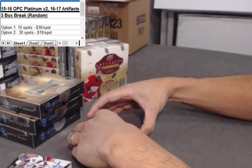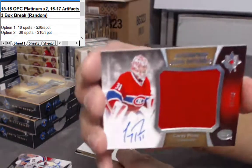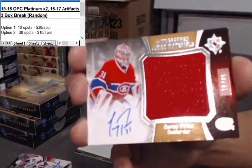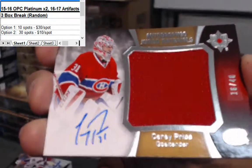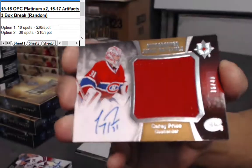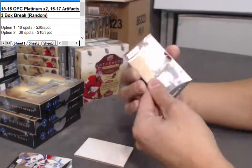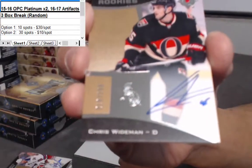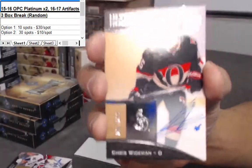Next card is a big boy, from big boy name at least. Oh, it's a pretty big card too, I would say. If you guys know who this guy is, Mr. Carey Price, auto jersey out of 40. Sick. Nice hit for Mr. Price. And the last card is a rookie auto of Chris Wideman, out of 299. Where was this? The glare or something?